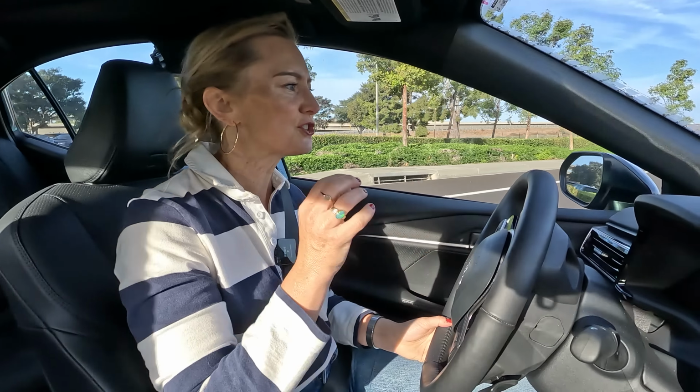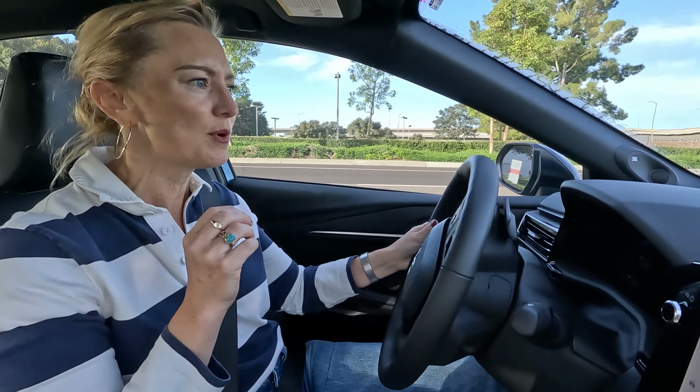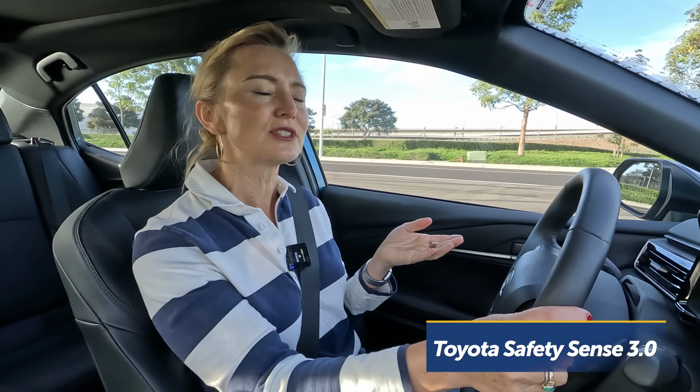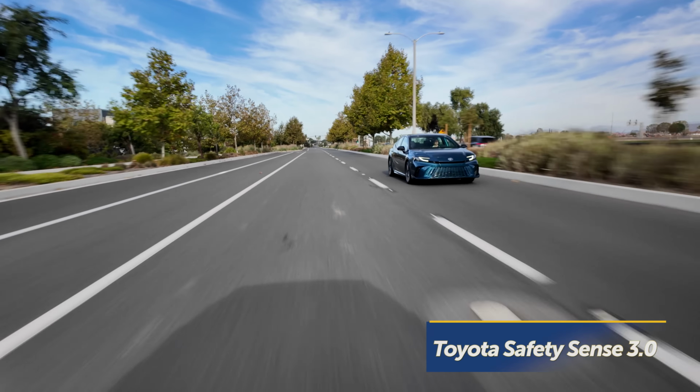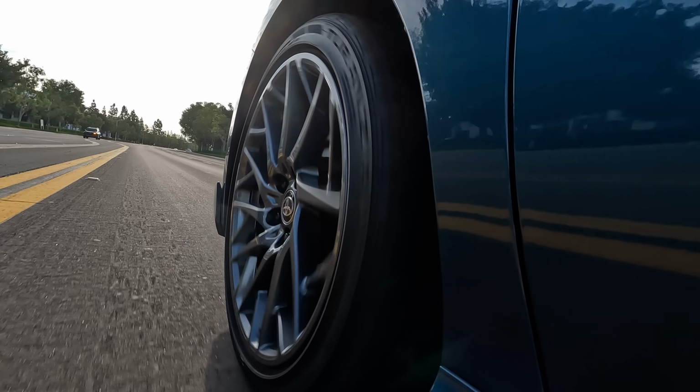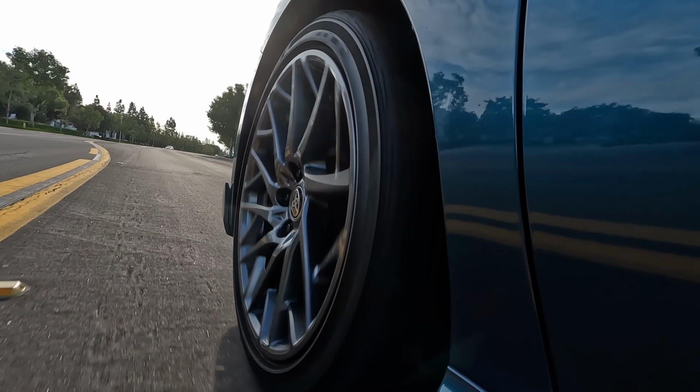Speaking of safety features, the Toyota Camry does come with Toyota Safety Sense 3.0 standard. That includes things like blind spot monitoring, stop and go cruise control, and a kind of lane keeping assist if you sort of wander off a little bit.